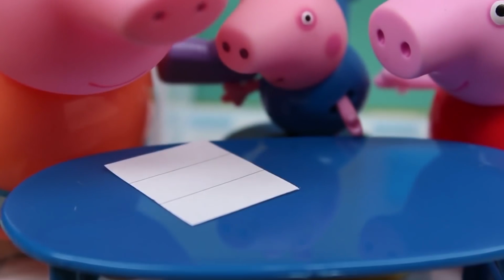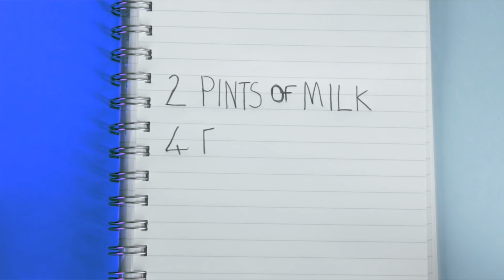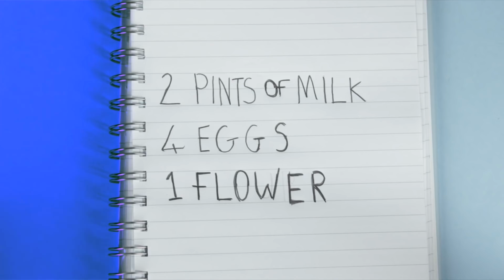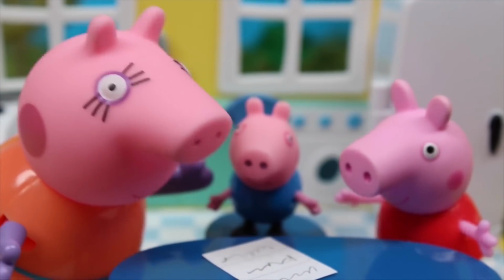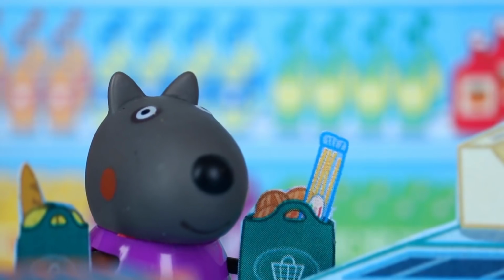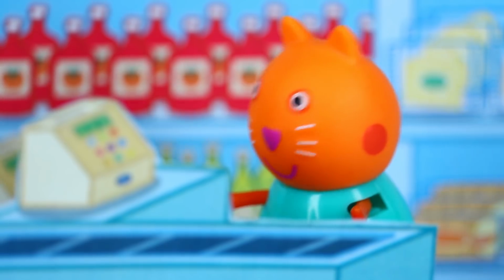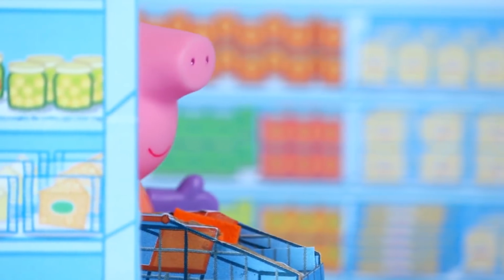Here's our shopping list. Let's write down what we need. Firstly, there's 2 pints of milk, 4 eggs, 1 flour. Oh, Mummy Pig, you've spelt flour wrong. Oh, silly me. That's flour. Okay, now let's go shopping. Mummy Pig, Peppa and George head to the supermarket. Danny Dog is at the checkout. Thanks, Candy Cat, for helping me with my shopping. Oh, it's a pleasure, Danny Dog. Enjoy the pasta. Meow. Bye. Woof. Bye. Meow. Oh, look. Here's Mummy Pig with her shopping trolley.